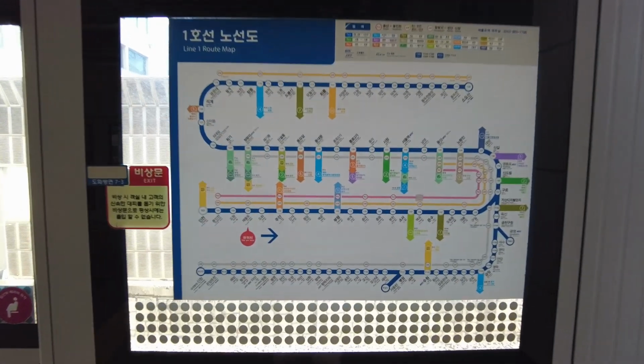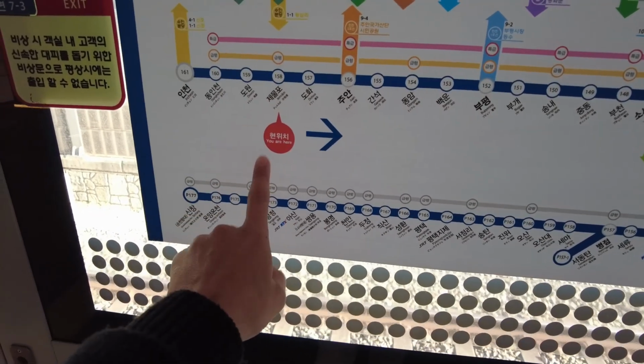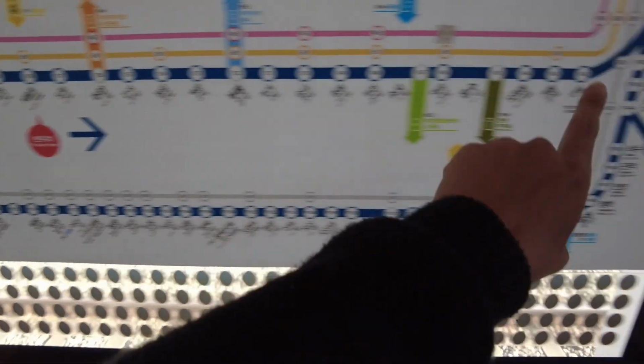And of course, I like to look at this map and always make sure where I'm at right here. It always indicates, and then the direction that it's going. You can find these maps along the glass walls.